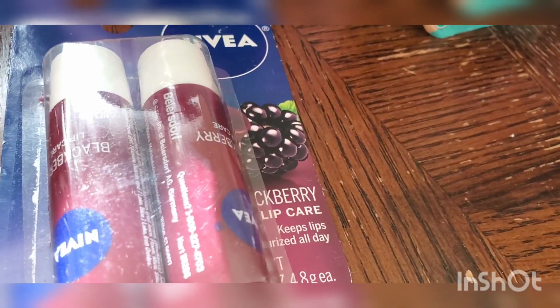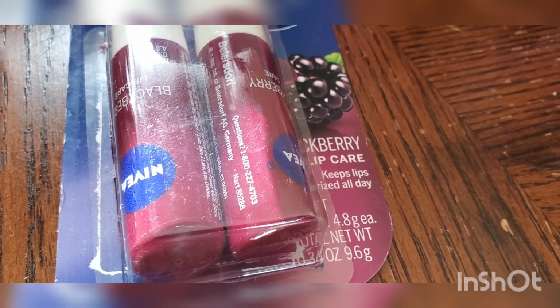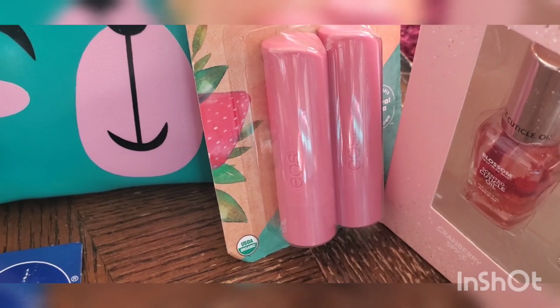This two pack of Nivea, this is in the blackberry flavor. This was ringing up $1.24. This two pack EOS was ringing up $1.24.